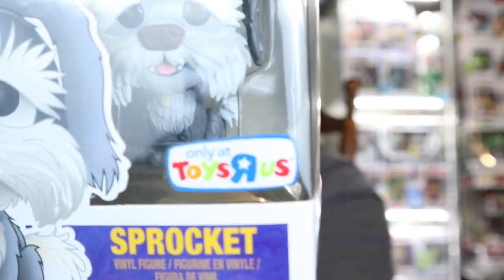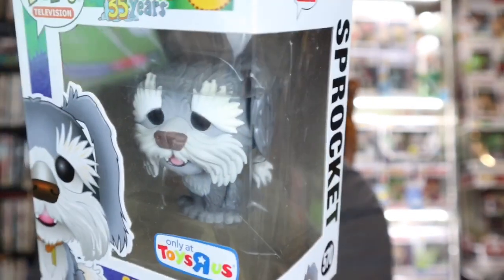Now that one has this sticker, the Toys R Us sticker. Toys R Us is still in Canada. I don't know how many stores are in Canada, but of course here in the United States it is no longer. It's very sad when I go locally to see what's still there. The building still sits there, the sign still sits there, but it's just sad to see it. Hopefully maybe it comes back in some way. Have to wait and see. But that was exclusive to Toys R Us. That was Sprocket. Two more left to go.